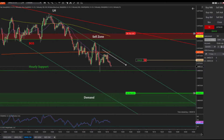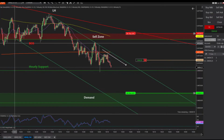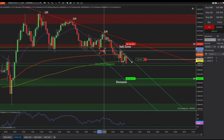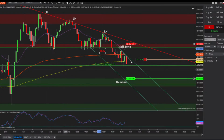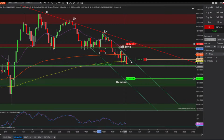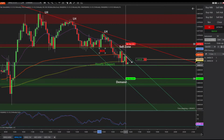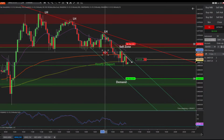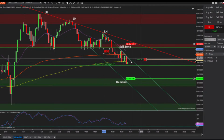And market is slightly bearish right now, still. Like I said, we had that break of structure on the 5 minute. No reason for price to just reverse for no reason. When you have a break of structure, for the most part, there's gonna be continuation. So this is why I'm still holding on short.